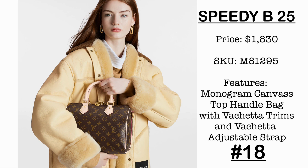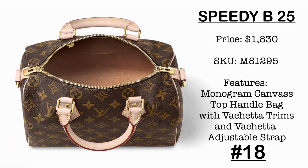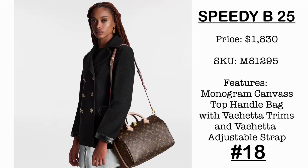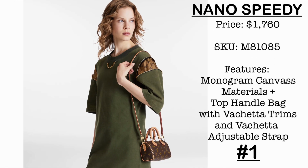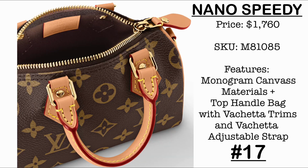Then we have the Speedy Bandolier size 25 at top 18. Price is 1,830 USD. I'm sure now you are familiar that if it's a bandolier, it would come with a detachable strap. Then we have the very cute Nano Speedy at number 17. The price of this one is 1,760 USD. This is a micro bag style.